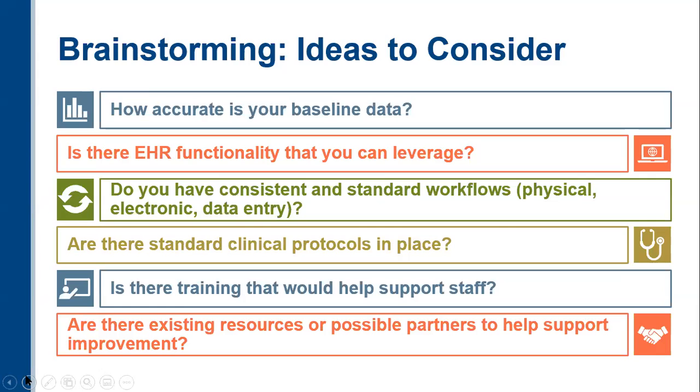And then looking at existing resources or possible partners to support your improvement. Just because you're doing a QI project within your practice doesn't mean that you need to keep it in there. Again, going back to the many hands make light work and capitalizing on those relationships across your community to better leverage those supports to improve the patient's care.